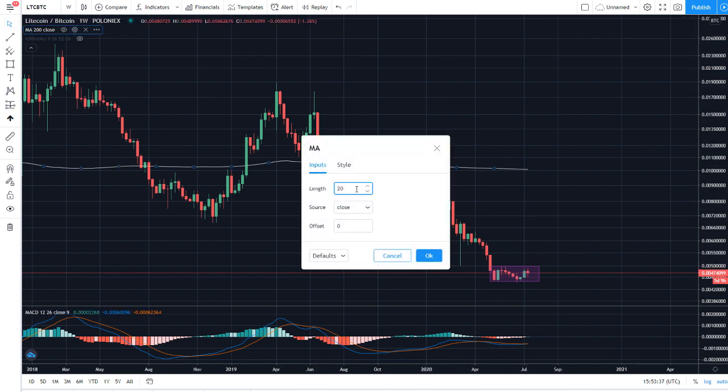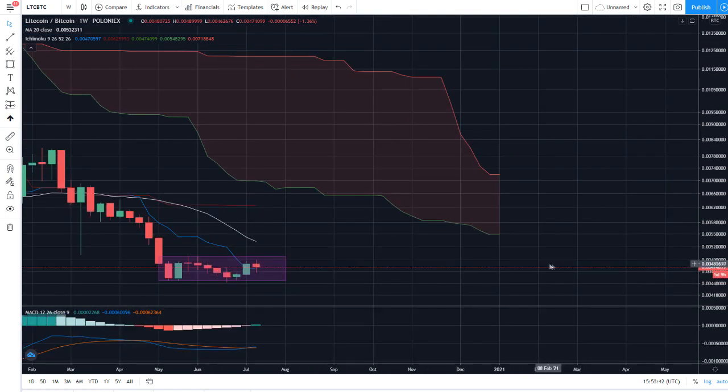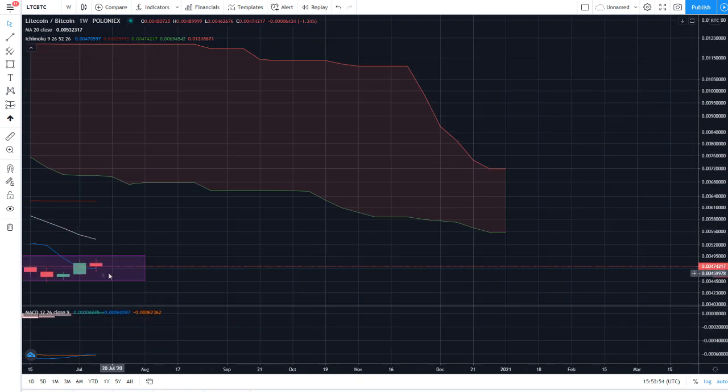Let me apply the Ichimoku cloud here. So this gives us some more idea. These are two lines, this red and blue line, these are the two support lines, and Litecoin is finally able to close above one of these. So this is now going to act as support. So we now have good support at 0.0047, and the next resistance is at 0.0053, followed by 0.006, and then we have super strong resistance at 0.00675.